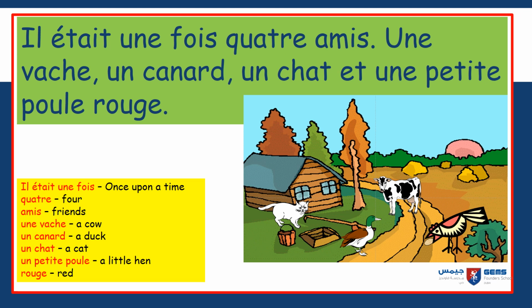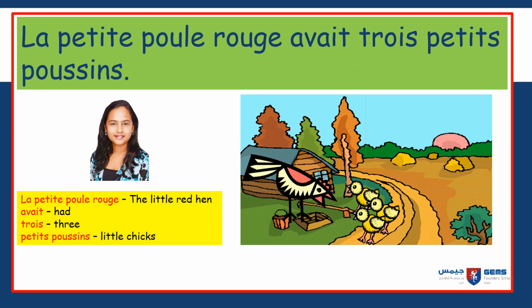Let's start the story. Il était une fois 4 amis, which means there was once 4 friends. Une vache, un canard, un chat et une petite poule rouge, which means a cow, a duck, a cat, and a little red hen. La petite poule rouge avait 3 petits poussins. The little red hen had 3 little chicks.